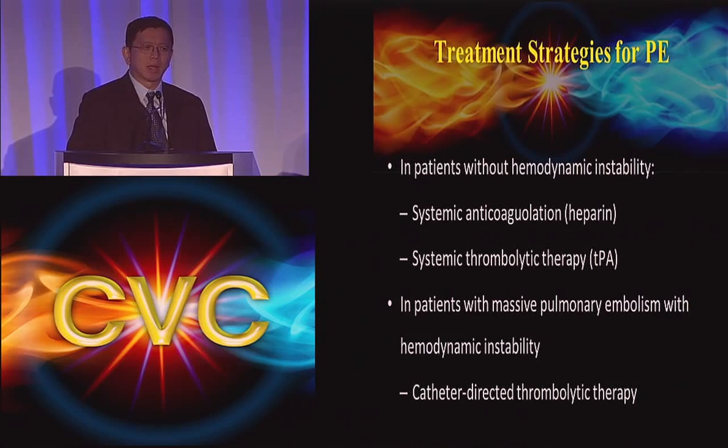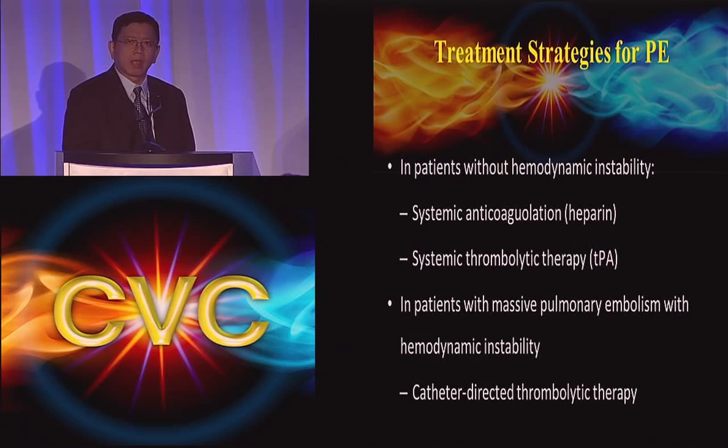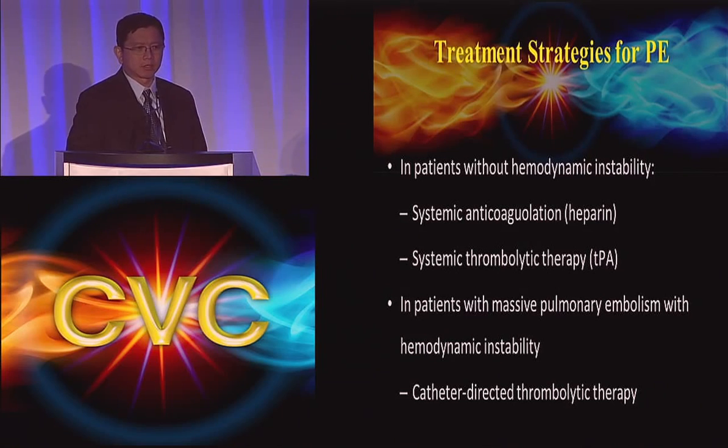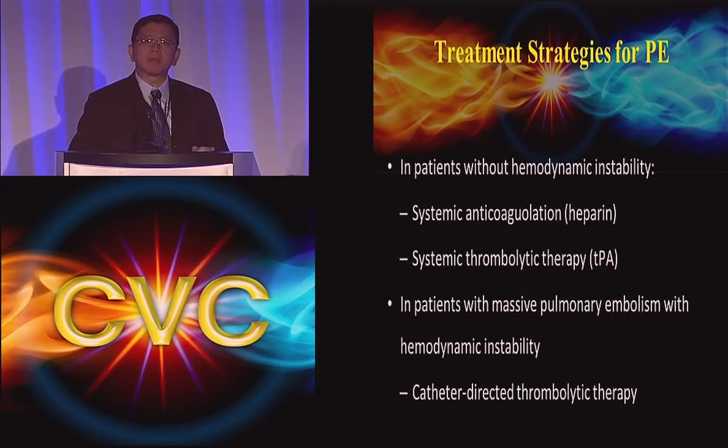You can start them with anticoagulation systemically with heparin, and additional systemic thrombolytic therapy can also be performed. More recently, we have literature to support that in patients with so-called acute massive pulmonary embolism, meaning that they are hypotensive and very unstable from a hemodynamic standpoint, catheter-directed thrombolytic therapy may be of help.